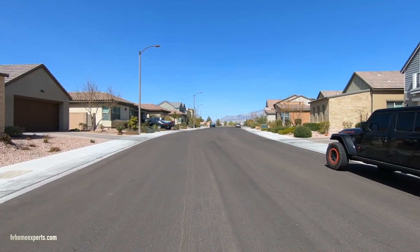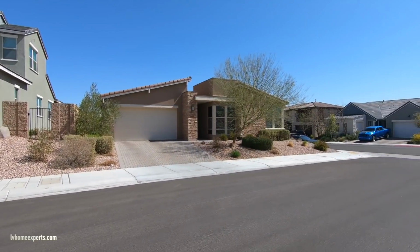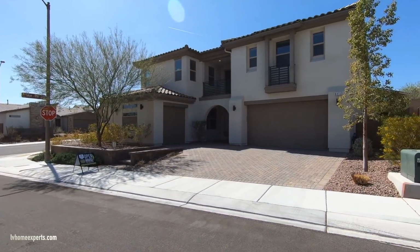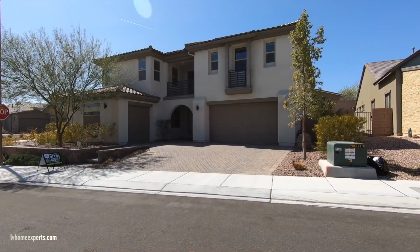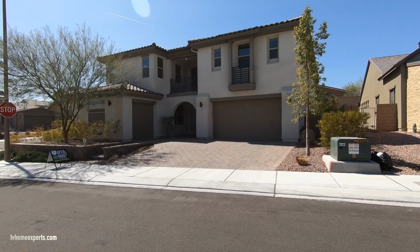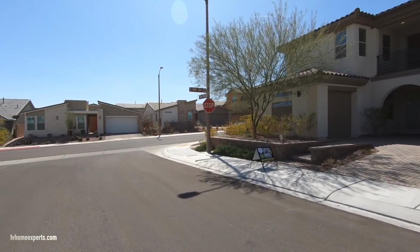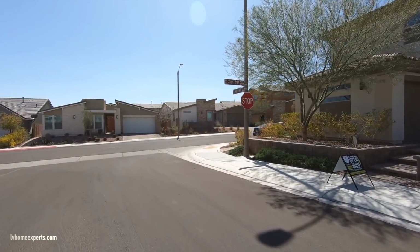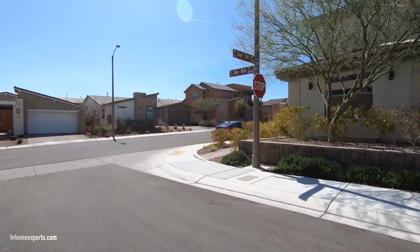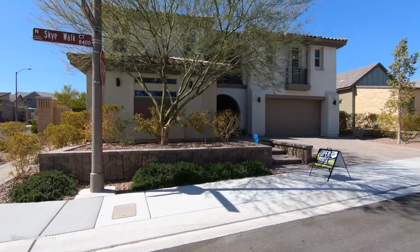So today we are here in the northwest of the Las Vegas Valley in the master plan community called Skye Canyon. Skye Canyon is one of the newer developments out here. What's nice about this master plan community is they have a full clubhouse as well. The clubhouse consists of a pool, spa, aerobics, I mean, they have it all, parks and all that stuff.